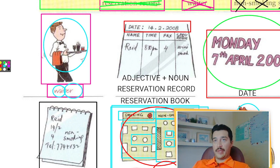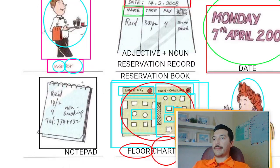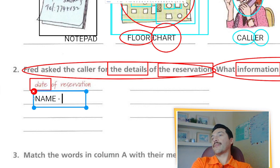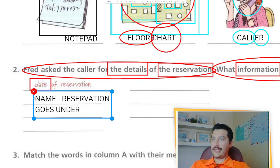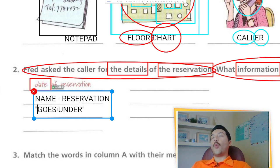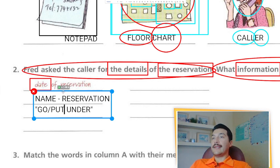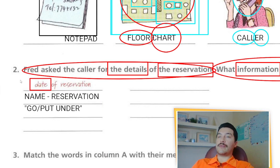We got it. Next, the name. Okay, we need the name. The name the reservation goes under. Another way of saying that: What name does the reservation go under, or put under? This is specific technical vocabulary that we use in the restaurant when we put the name of the reservation. The name.